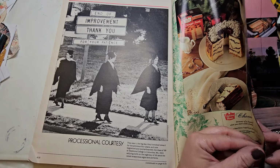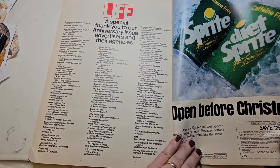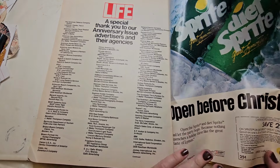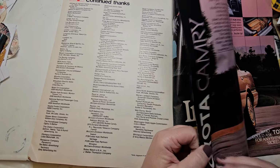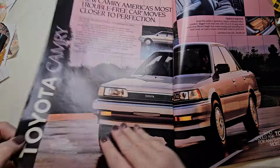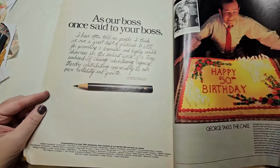Get it? You get it? You don't have to improve yourself anymore. You're graduating. Oh, big Sprite cans. Old Sprite. Open before Christmas. Oh, it's a coupon for Sprite. All right, just looking at the ads and just reminiscing and seeing all the things from like 50 years before I was 15. There's another page here. They just don't want to turn for me. It was kind of fun.